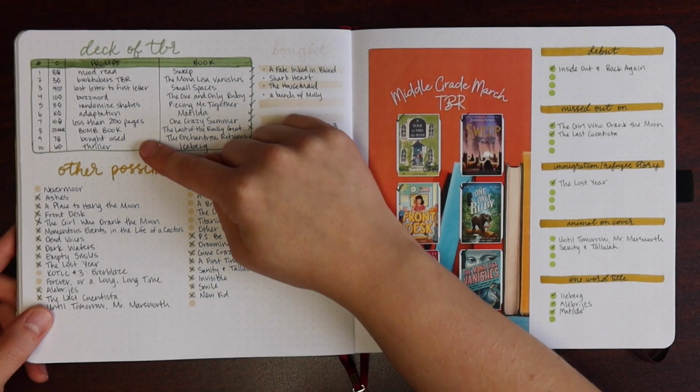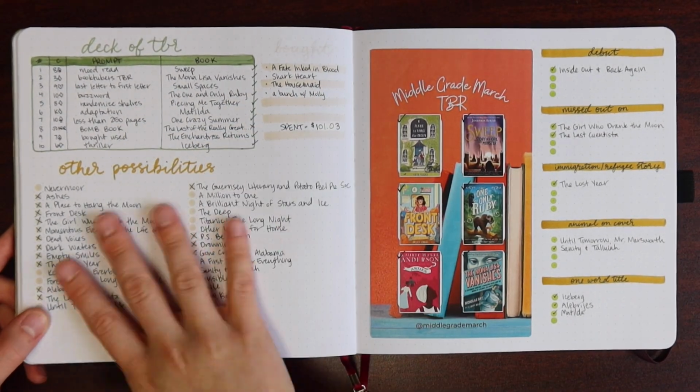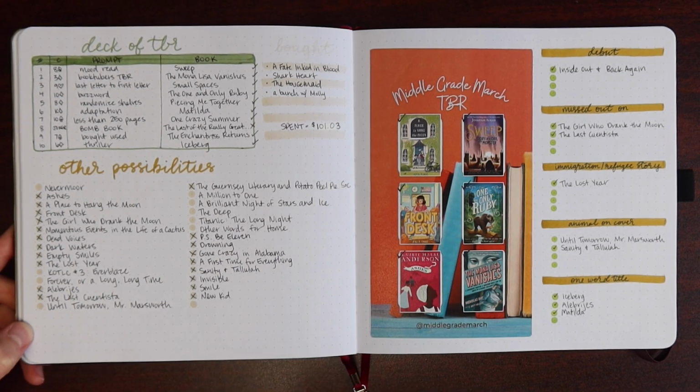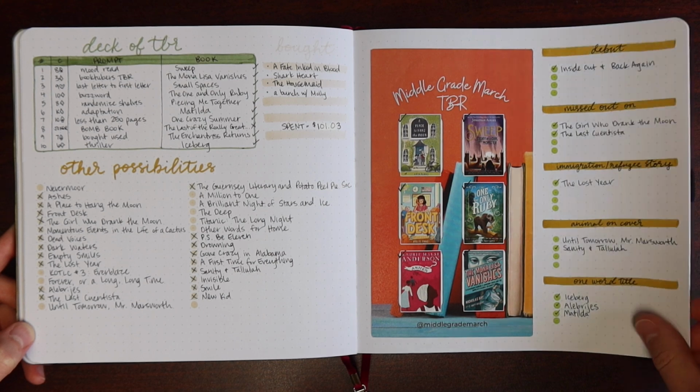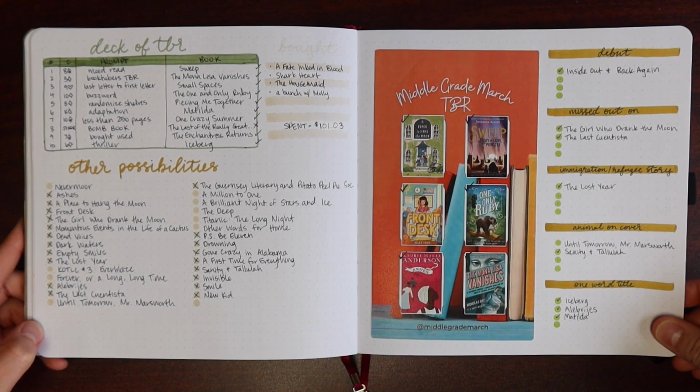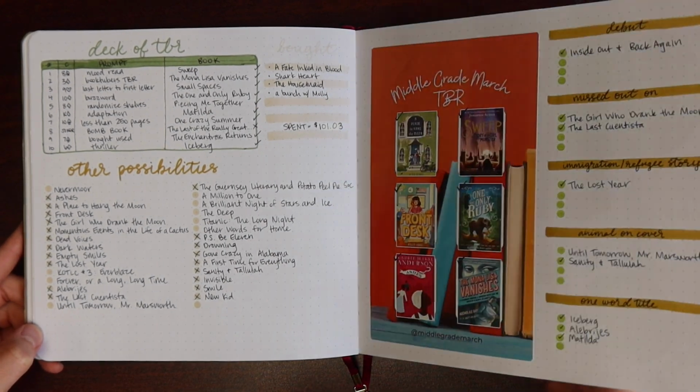Here were my deck of TBR prompts. I had 10 this month, and then other options, which I got to a lot of those as well. Here were the middle grade March prompts. I completed those prompts in that TBR pretty easily.